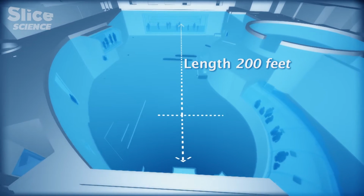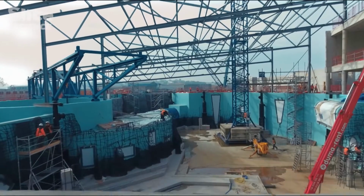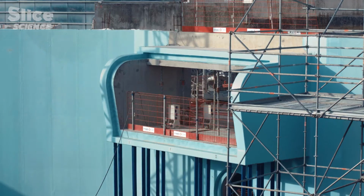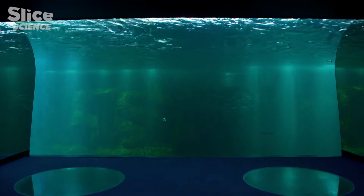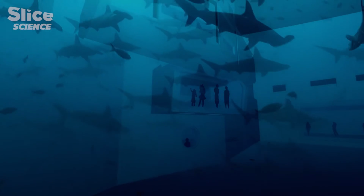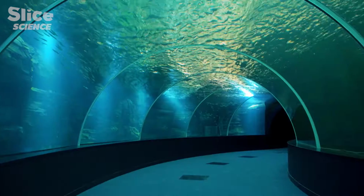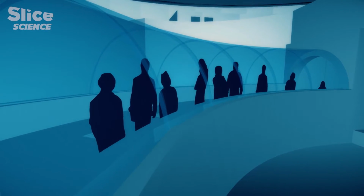200 feet long, 115 feet wide, and 26 feet deep. The tank is designed so that the visitors always have the impression of being underwater. The journey starts on a balcony, where they have the unsettling sensation of being plunged into the deep sea amongst the sharks. Enough to give you vertigo. Then they go through an underwater tunnel, 60 feet long, surrounded by 10,000 corals, to arrive at a bay window of more than 1,000 square feet.